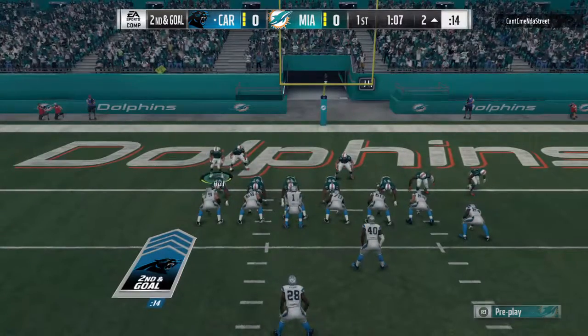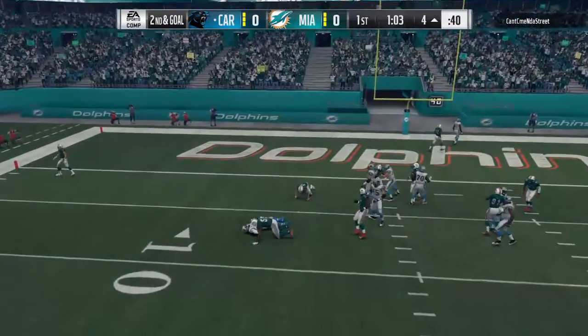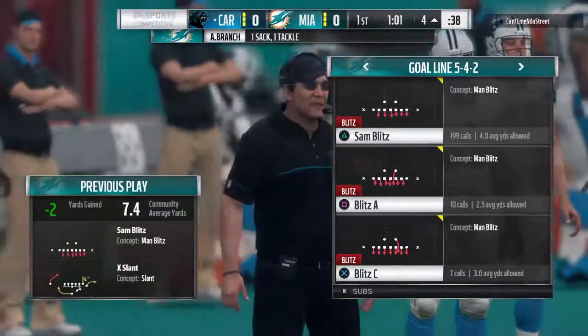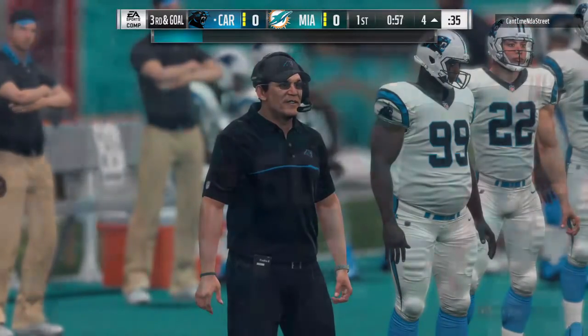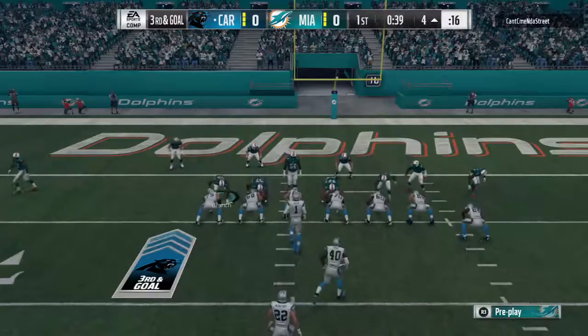Now what? You know me pretty well. What do you think I want here? Play action? Definitely. And he's going to go down just outside of the 5, right around the 6-yard line. Andre Branch able to drop him for a loss of a couple.